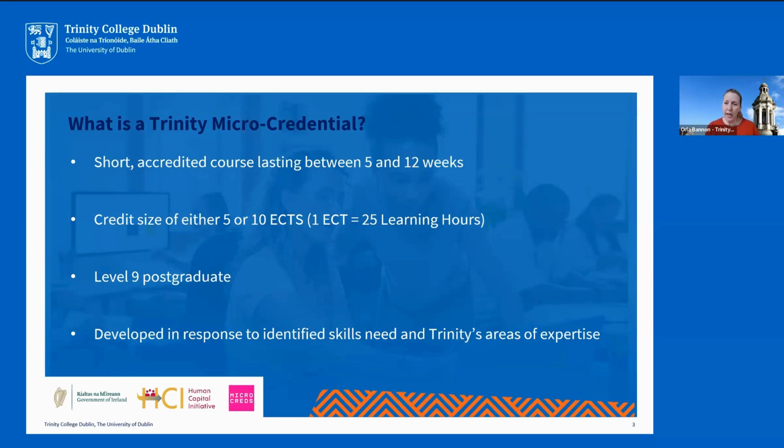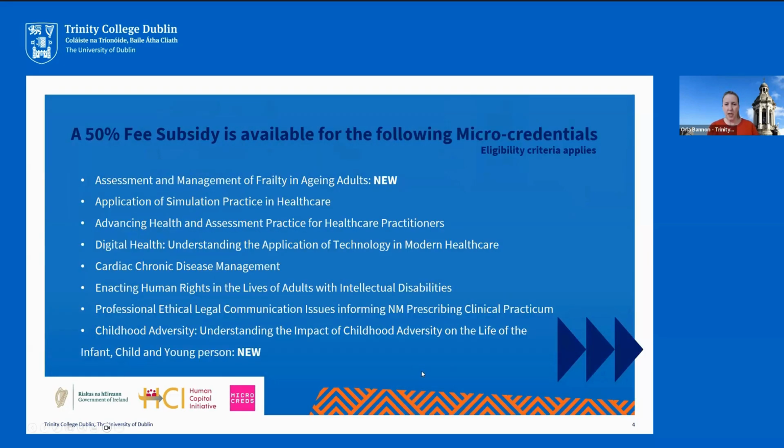Some of you will be aware that there currently is a fee subsidy available for micro-credentials, so I just want to touch on that quickly now. These are all the micro-credentials that Trinity has available in the healthcare and the clinical space. They're all entitled to a 50% fee subsidy for 24-25. So we'd invite you to have a look through all of those, see if they're of interest to you, and just be aware that the fee subsidy is there.